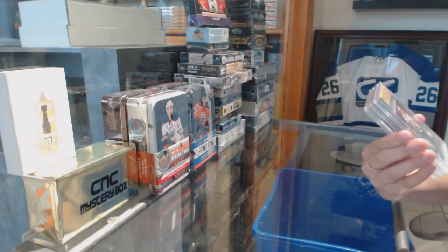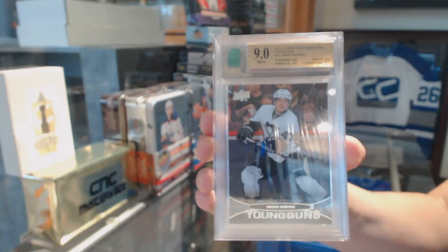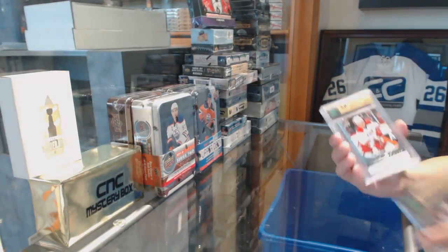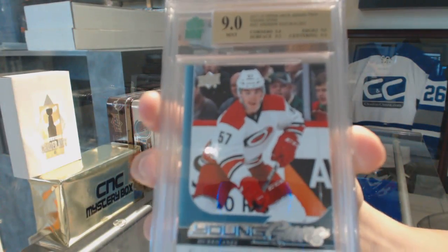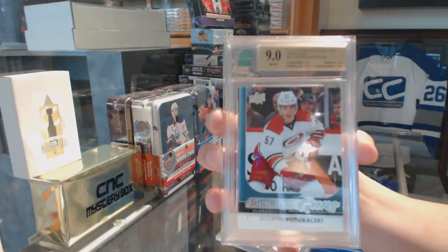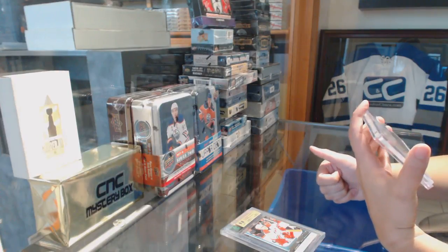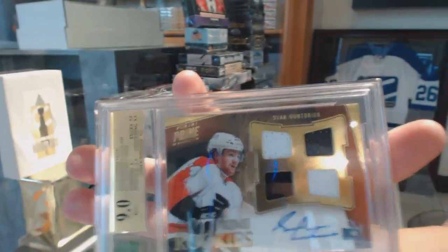We've got a graded 9 Young Guns for the Pittsburgh Penguins, Simon Despres. Graded 9 Young Guns for the Carolina Hurricanes, Andrej Podkonicky. And we've got a Prime Quad Jersey Auto Rookie, number 2/199 for the Philadelphia Flyers, Sean Couturier.